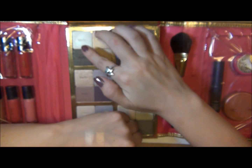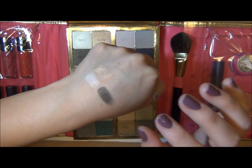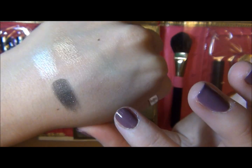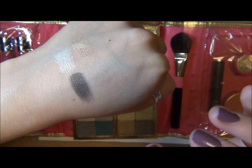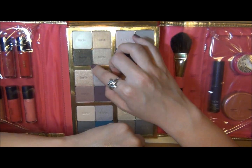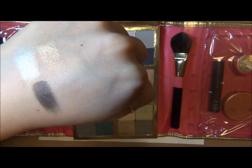All of the Tarte eyeshadows, I really love their pigmentation. I think they're very silky, very buttery, really good quality, and you always get a ton of product. These pans are decently thick and they're nice giant squares. I mean, you really get a lot of product.